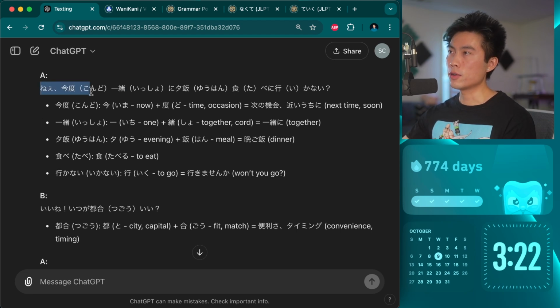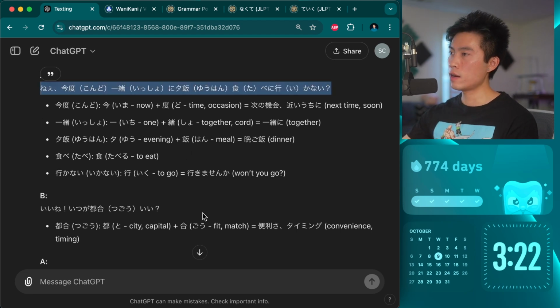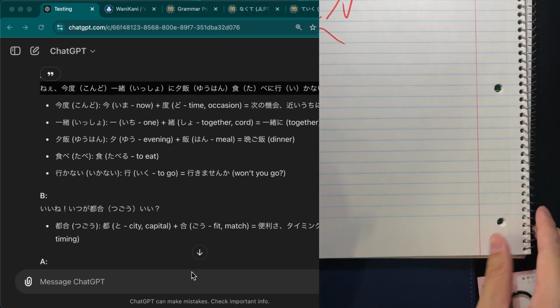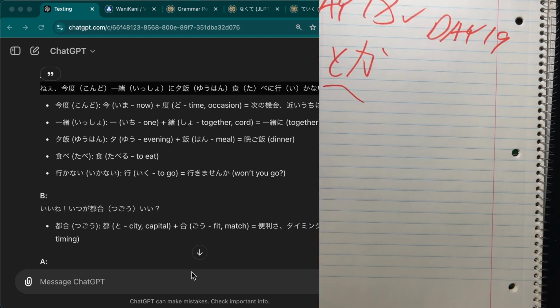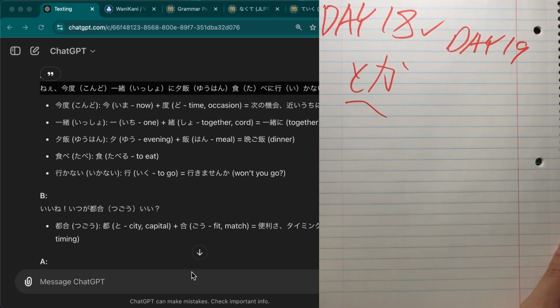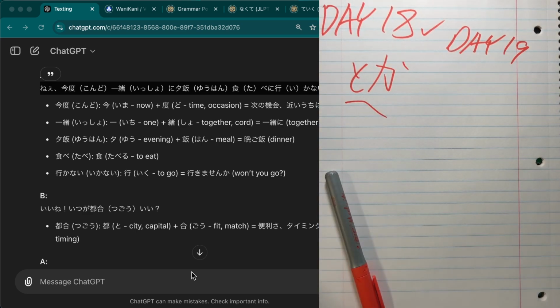So let's go through it. I believe my phone is connected. Yes. So we can write down and practice kanji at the same time. This is sort of like simultaneous learning. I'm learning a very common conversation.